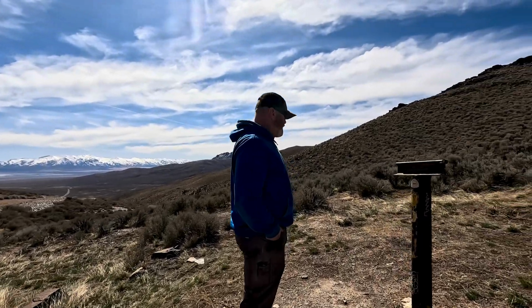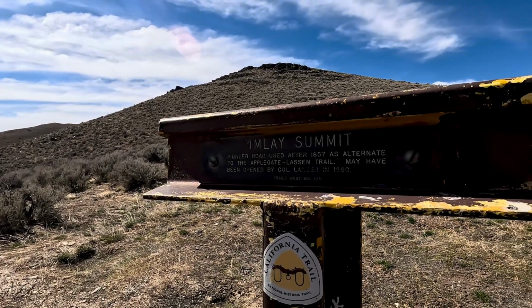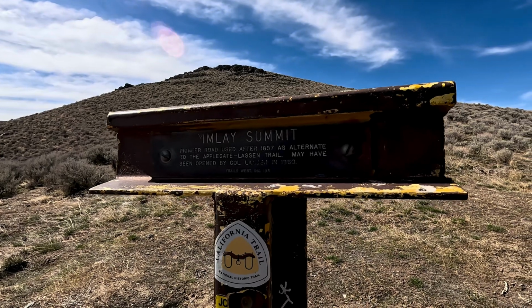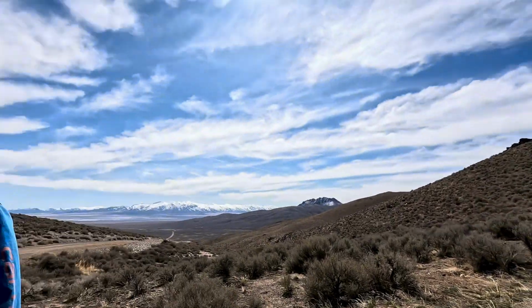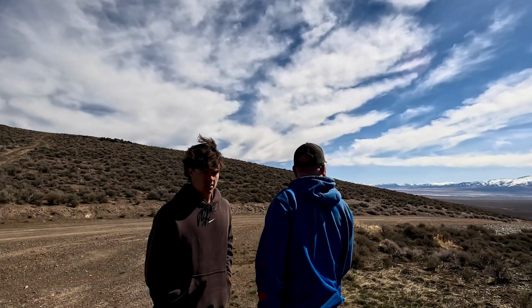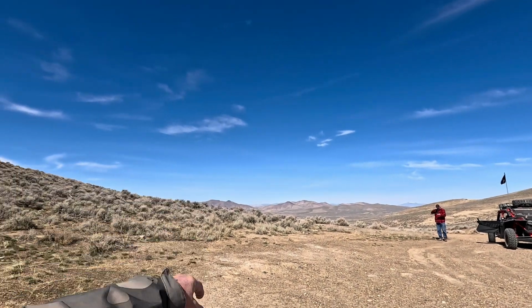Oh, okay. So this is one of the immigrant trails then. Yeah. Applegate Summit, Pioneer Road, used after 1857 as an alternate to the Applegate Lassen Trail, may have been opened by Colonel Lander in 1860. Wow, that's pretty cool, crazy, man. So if you were traveling to California, this is one of the trails you would go on. And probably right down there is where the Indians would get you. Or no, it's the Black Rock.